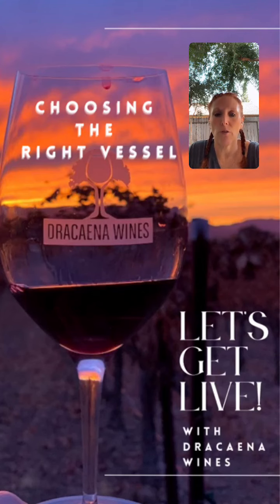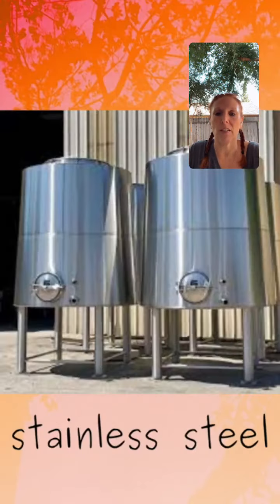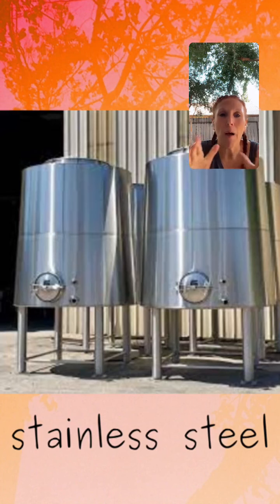So we're going to start off with stainless steel. Okay, so here we have a stainless steel tank, right? The positives of stainless steel. Well, let's start off with the negative. They are expensive, okay? But the positive is once you initially outlay that, well, they're there, right? They're not going anywhere. They're pretty difficult to damage, right? I mean, they could tip over. We've seen them crack open, right? But for the most part, they're indestructible. So once you do that outlay of the money, they're there permanently for you.